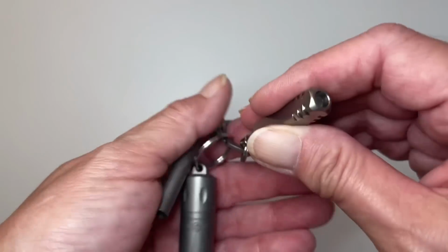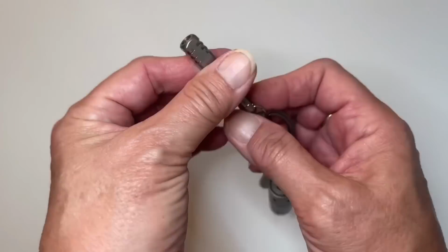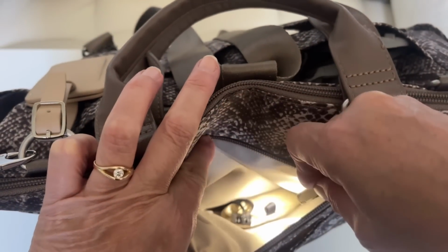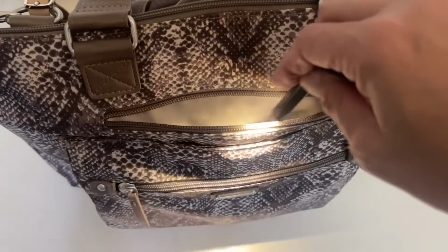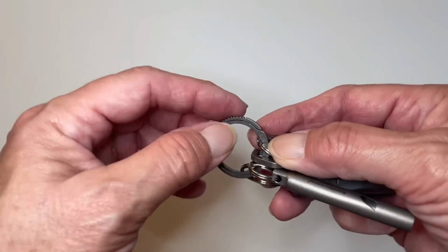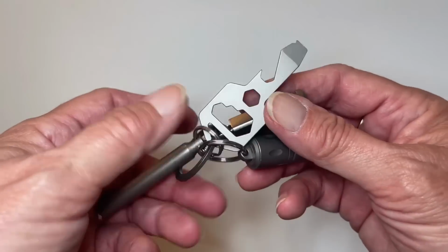And I also have a tiny little flashlight. This little thing is so small, but it does shine. It'll give you some light. If you're looking for something in your purse or something, this works great. And it just turns off by turning it back. And then everything is on this ultra light keychain. You can see how thin it is. It's titanium. So everything on here is titanium, super light.